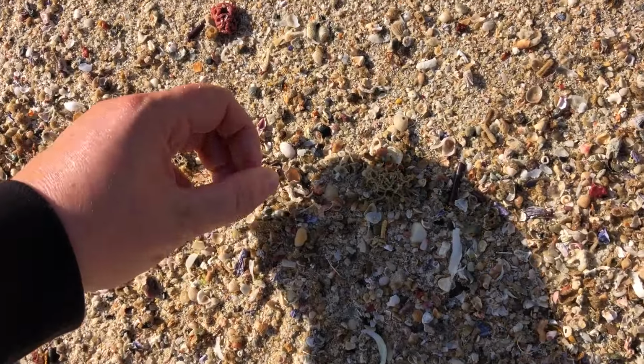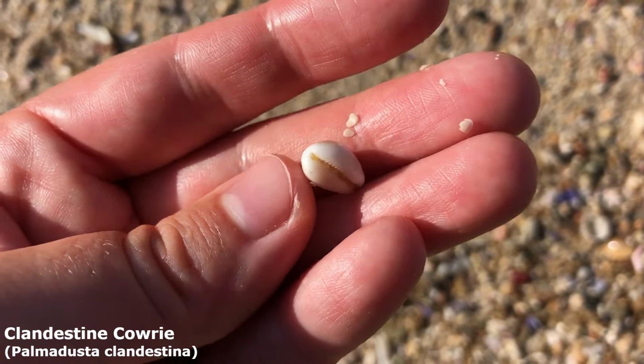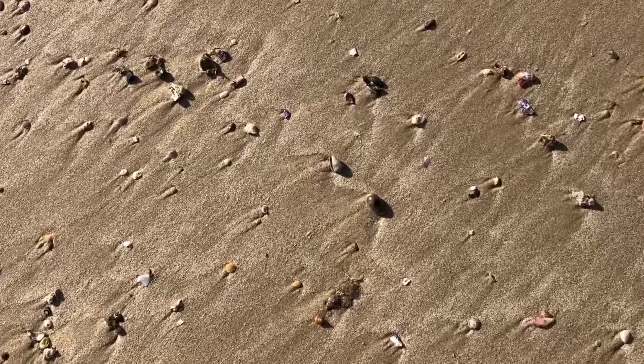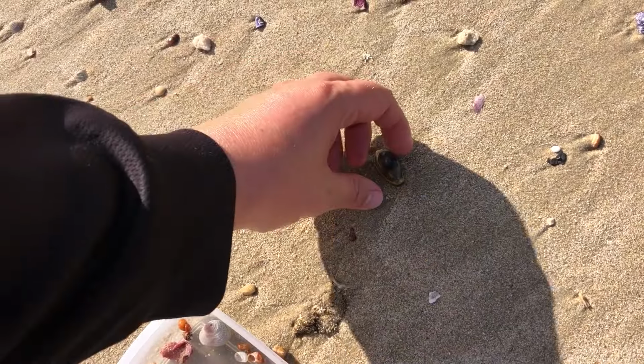Ooh, I was picking up pheasant shells. I didn't squat down for this one. Is this the first? No, it's not the first cowrie. I got that nice yellow-toothed cowrie. This one is a clandestine cowrie. I have been circling around. I did not circle into the center of the circle yet.